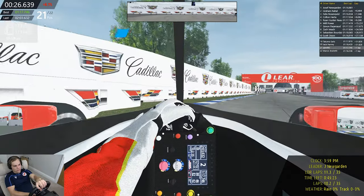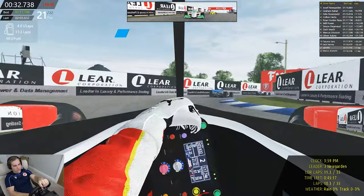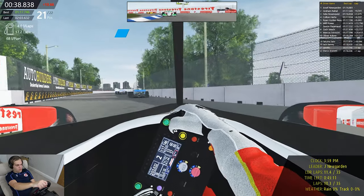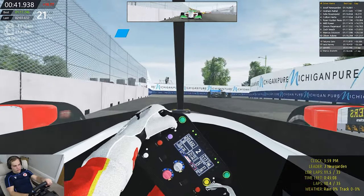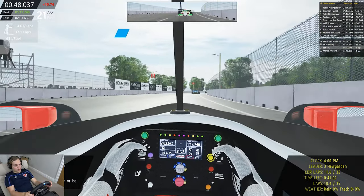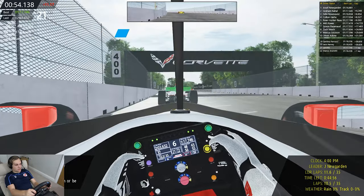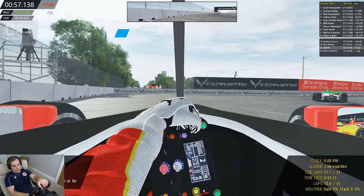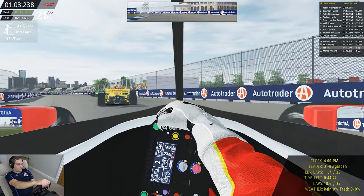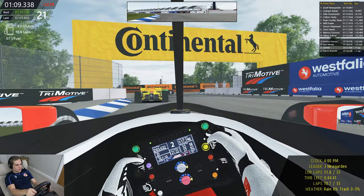Whoa, hello. Yep. Oh, get back on the track, you knob. I did not need that. Really did not want to go a lap down. I let these guys go by. It's just going to be a massive pain in the ass. It's all gone to shit. After so much success at Indy, it's all gone to shit.